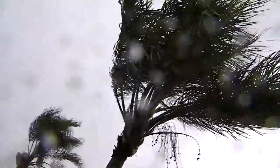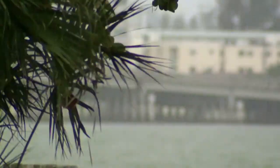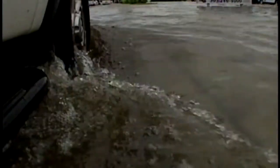If a storm threatens South Florida, emergency officials must decide whether to order evacuations. It's all about water. Storm surge is the water that's pushed inland by wind, and it can be deadly. Could be up to 6 to 7, 10 feet of storm surge coming inland into Broward County. That's why you need to know if you live in an evacuation zone.